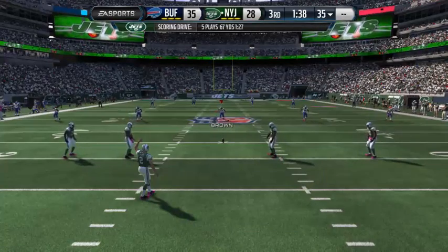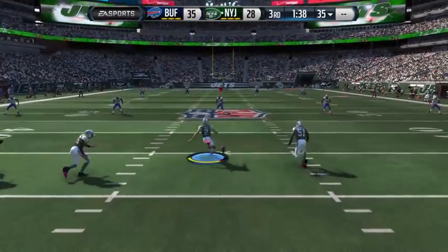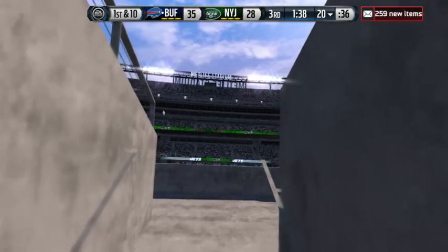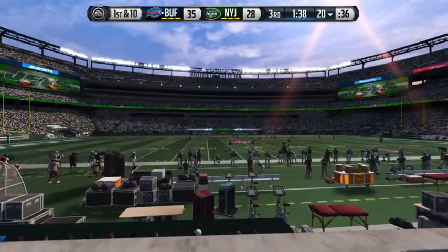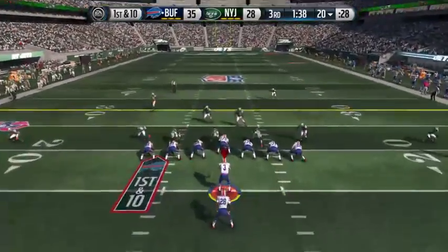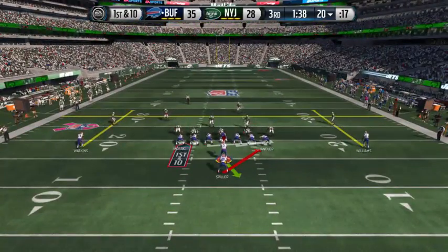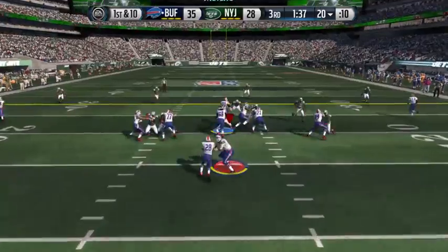Jets getting ready for the kickoff. We'll bring the ball out to the 20. First down on the way. Spiller lined up now as the running back behind the quarterback. The Bills will approach this play from out of the pistol. Manuel set in the pistol. The Bills line up in the pistol. C.J. Spiller is in the backfield.